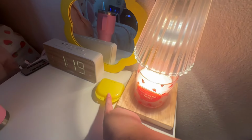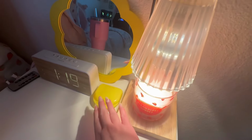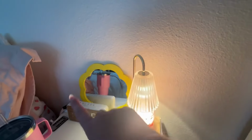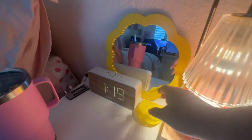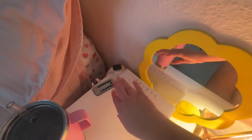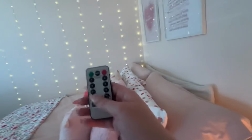I have my mouth guard right here. I am a teeth grinder, so I just keep my mouth guard on my nightstand even though it's ugly. It just stays there. I have this cute floral mirror. I got that from Five Below, and then my alarm clock that I got from Target that I've had for years. I have my Apple Watch in the corner, some chargers, and then this remote controls my twinkle lights.